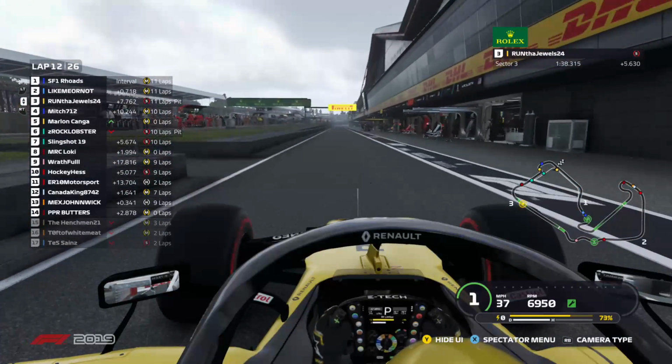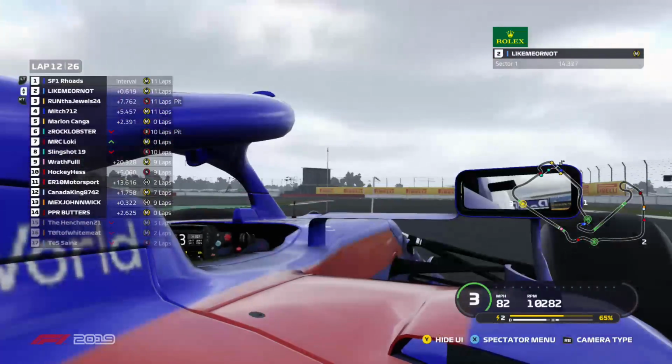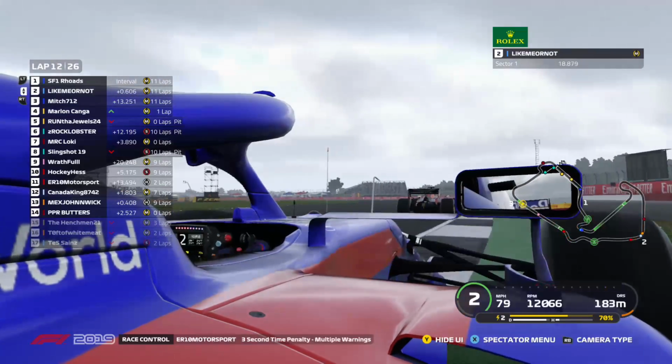See, Jules is in the pit. Where is he going to slot? Rock Lobster's in the pits. Where is he going to slot? Like Me or Not is now 6/10 back behind SF1 Rhodes.